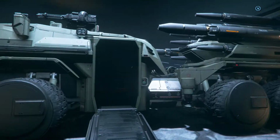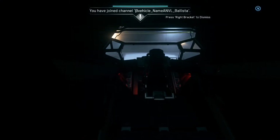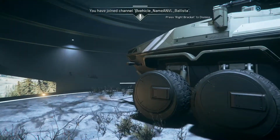So this is the Ballista. It is a surface-to-air missile platform. The front end looks just like the Spartan, except it's not as illuminated in here. But the rear section here is the surface-to-air platform.